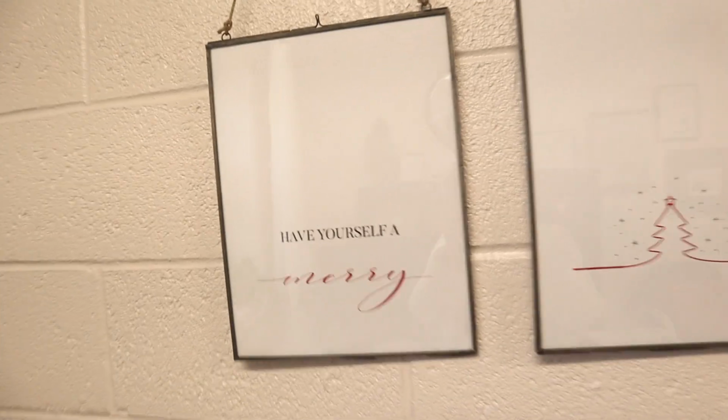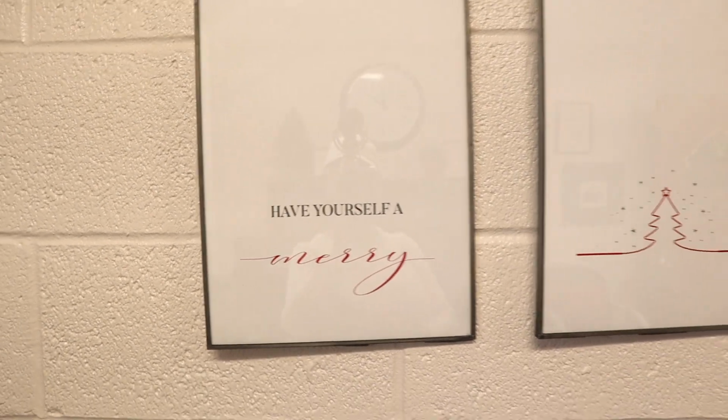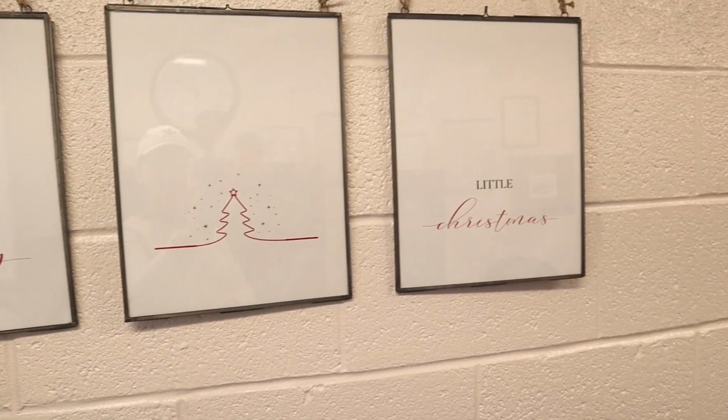These signs I got from Etsy. It's just an instant download, so you just buy it and then you print it on your own printer, and I just thought they were adorable, but I'll also link that below.